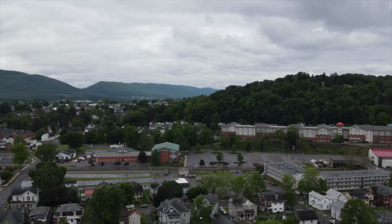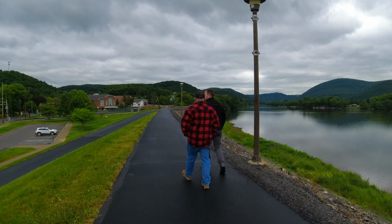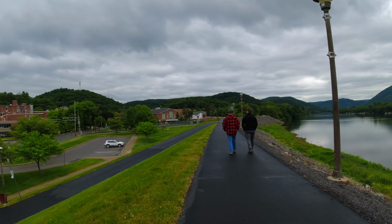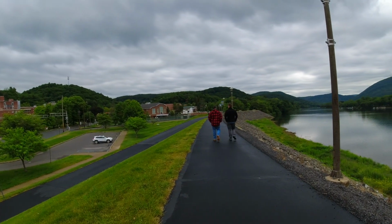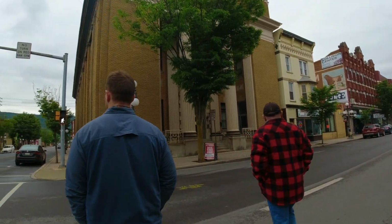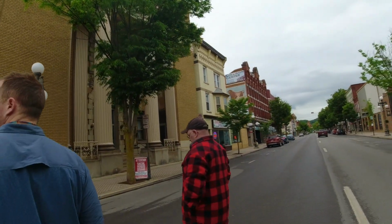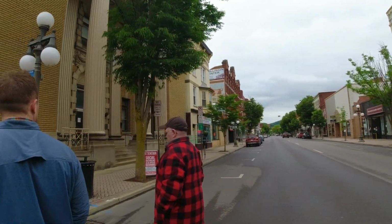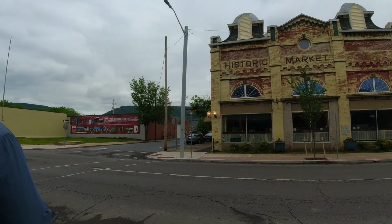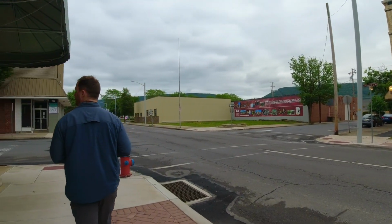After walking along the Susquehanna River for a while, we decided to head into downtown Lock Haven. It's a very cute town, and we wanted to see if we could find somewhere to have lunch. Now, the town was very quiet because this is a college town. They have Lock Haven University here, and it was the end of May, so college was out for the summer.